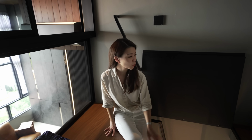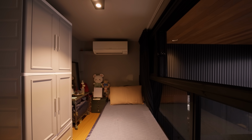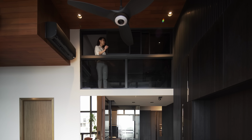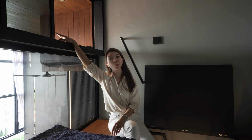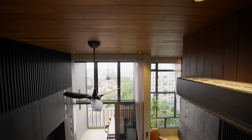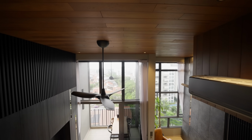We do have a vertical trapdoor that was installed to ensure privacy, and you can see that this room keeps to the aesthetic as the rest of the house with its dark wood laminates. But the highlight of this room has got to be the view. With these sliding window panels for both privacy and ventilation, this mezzanine level has a bird's eye view of the living room and an even better view of the scenery that we saw earlier from the balcony.